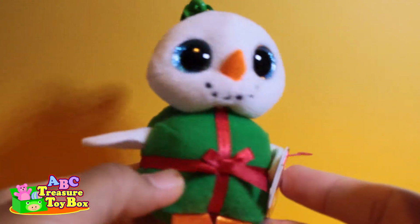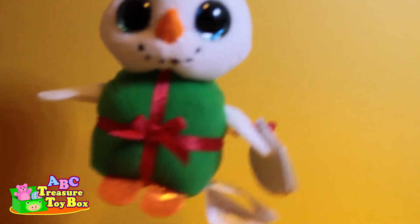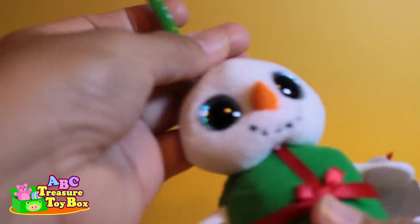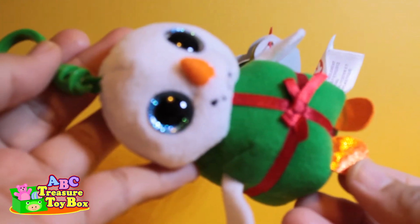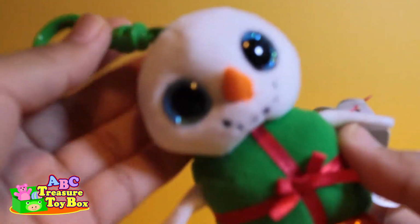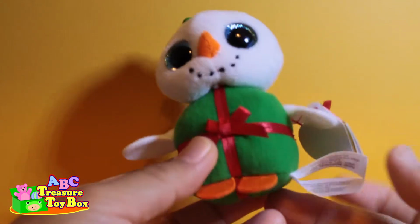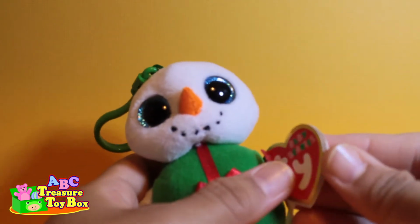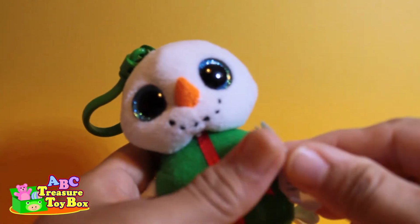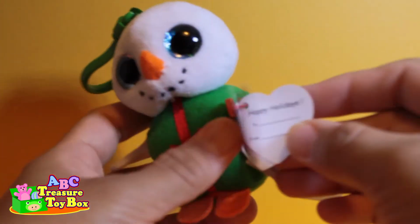Okay, so here is my last Beanie Boo ornament. It's a snowman. And he is a gift too. He has a gift body. And then there is also a little green keychain, and his feet are a shiny orange fabric color, a nice red bow in front. And he's smiling, and he has a carrot top. And a bow in the back as well. And his name is Shivers.